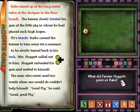Babe stared up at the long metal tubes of the shotgun in the boss's hands. The farmer slowly leveled his gun at the little pig in whom he had placed such high hopes. Fly's frantic barks caused the farmer to turn away for a moment. As he slowly turned back to his task, Mrs. Hoggett called out to him.